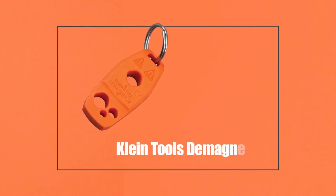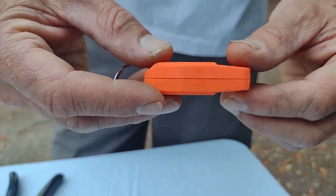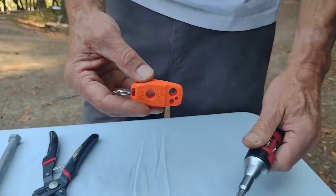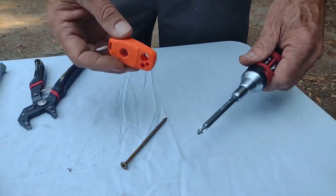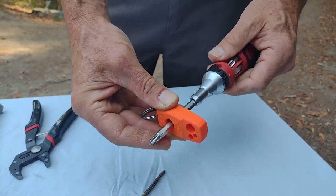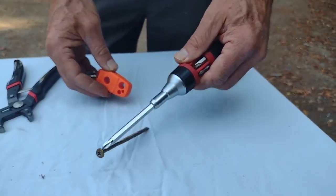Number 2 is the screwdriver magnetizer. I love this thing. So there's so many times, again, I guess one of the themes of this video is we drop stuff. And this really helps you not drop stuff, and it also helps you hold things when you don't have an extra hand. Magnetizing your screwdrivers is so helpful when you have to hold a screw and you don't have a third hand.